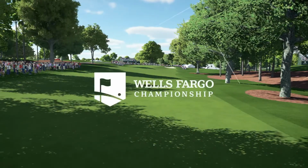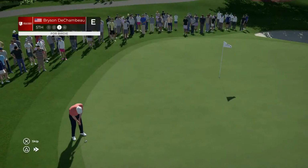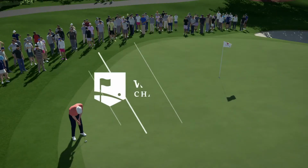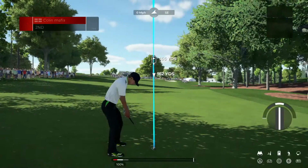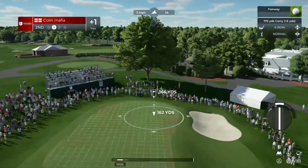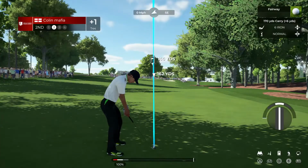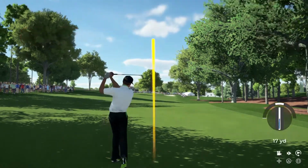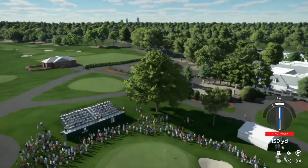John, what's going on out there? Taking a look at Bryson DeChambeau down here, guys. We're on the 4th. And this putt is for birdie. Time for the second shot here on the second hole. Opting for the 6-iron. Nice shot that. That should find the surface.